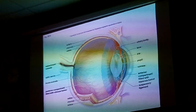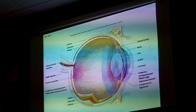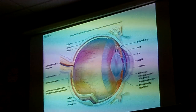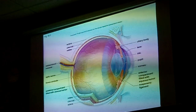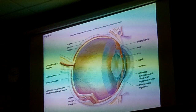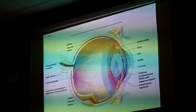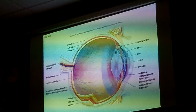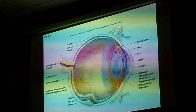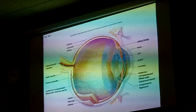Now here's the back of the eye, this yellow part here. It's called the retina. And the retina is full of cells. It has something like 100 million cells. And the cells come in two types. They're called rods and cones. Have you ever heard of those before? We learned this in 8th grade. Rods can sense movement and light levels. Cones can sense detail and color.